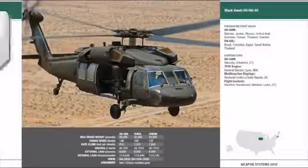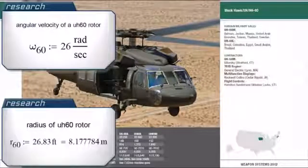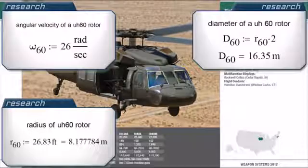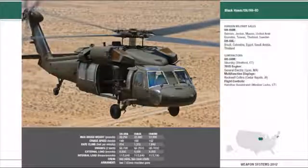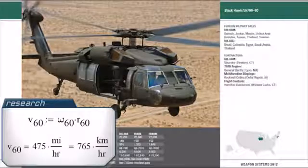The angular velocity of a UH-60 rotor is 26 radians per second. The radius of a UH-60 rotor is 8 meters, so the diameter is 16 meters, just for reference. The velocity of a point rotating about an axis is angular velocity times the radius. So the tip velocity of a UH-60 rotor is 475 miles per hour, or 765 kilometers per hour. Now using that tip speed as a basis, we can find the thrust of one of the helicarrier rotors.